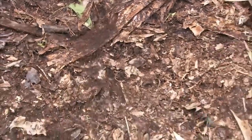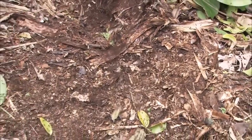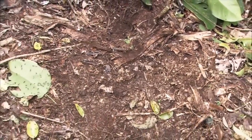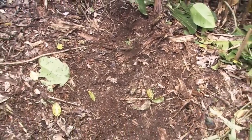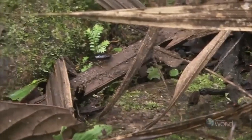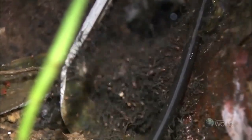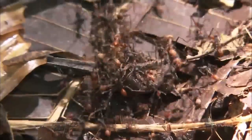A torrent of ants. It would be practically impossible for any creature, whether it is an insect, a spider, or even a scorpion, to escape once caught in this wave. These tiny ants wipe out all insects in their path that could be prey. For that reason, they choose a different hunting trail every day. Is there no way potential prey can outwit this lethal horde?